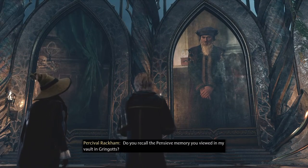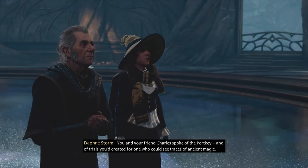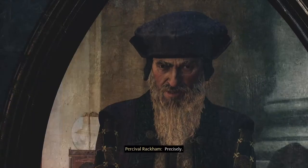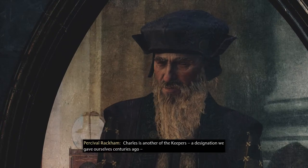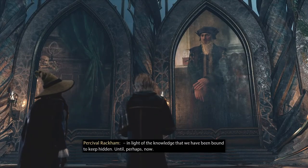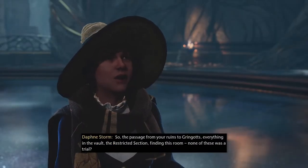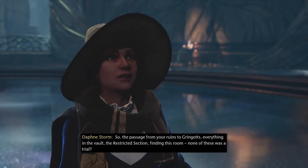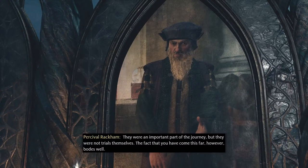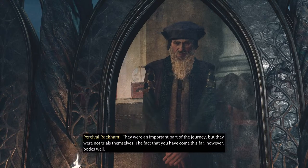Do you recall the pensive memory you viewed in my vault in Gringotts? You and your friend Charles spoke of the portkey and of trials you'd created for one who sees traces of ancient magic. Precisely. Charles is another of the Keepers, a designation we gave ourselves centuries ago, in light of the knowledge that we have been bound to keep hidden. Until, perhaps, now. So, the passage from your ruins to Gringotts, everything in the vault, the restricted section, finding this room, none of these was a trial. They were an important part of the journey, but they were not trials themselves. The fact that you have come this far, however, bodes well.